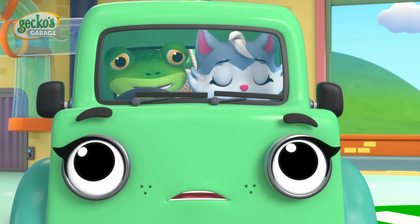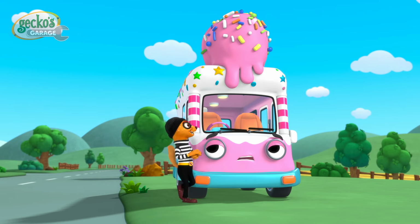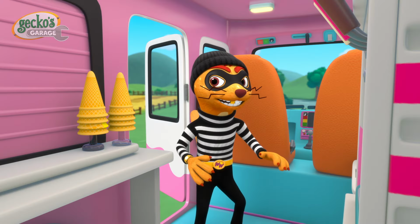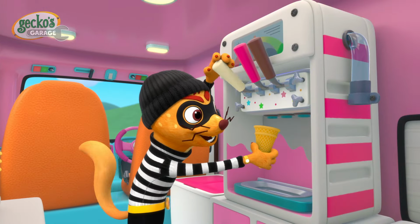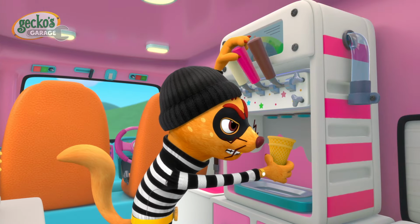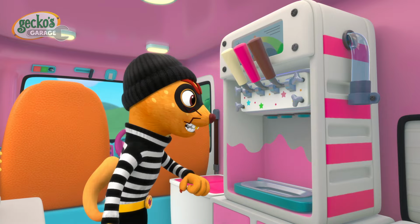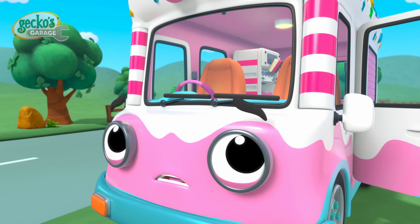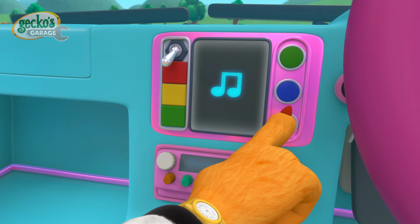Go, go, Tilly Tow Truck. Ice cream! Delicious ice cream! I can't wait to taste that cold, sweet, smooth ice. Oh! Oh! Wobbling whiskers! How can you be an ice cream truck without any ice cream? It must be in here somewhere. Which button for ice cream?